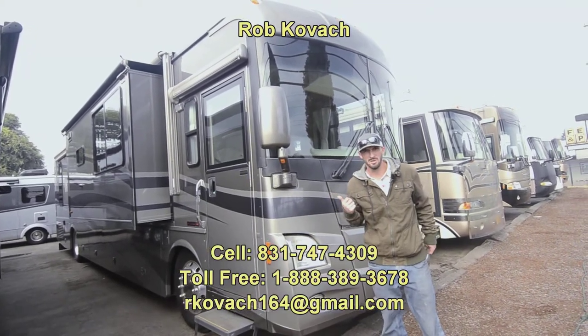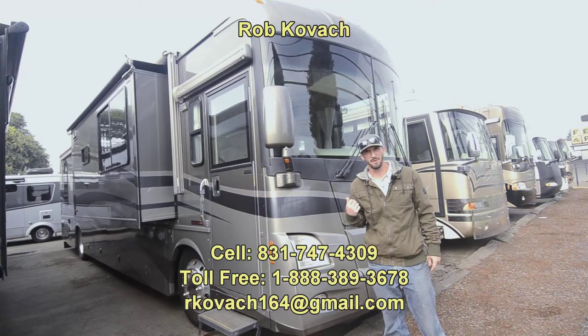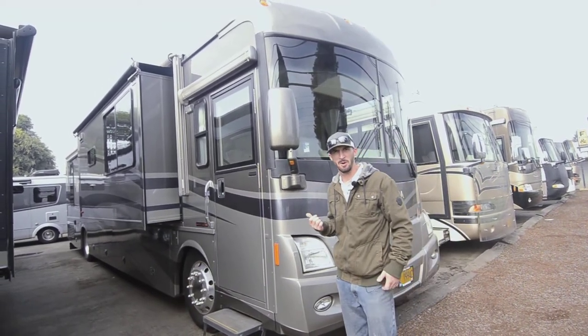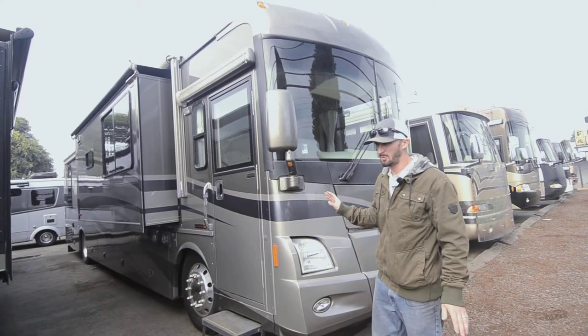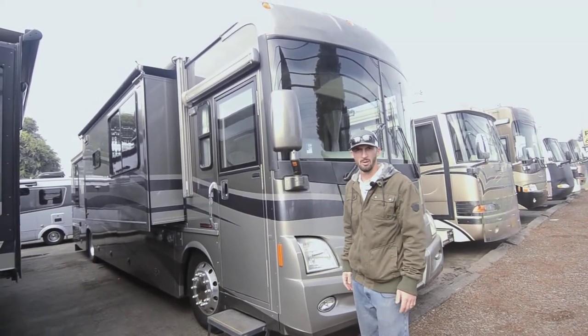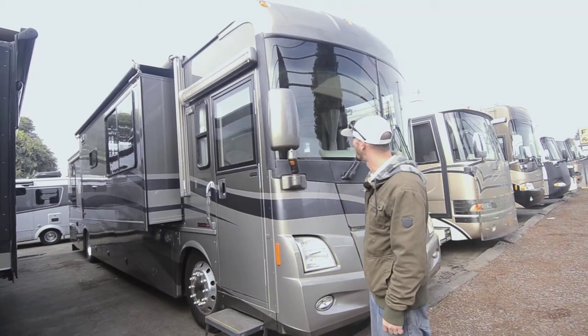Today I get to show you a 2004 Winnebago Vectra. This is a 40-foot diesel pusher with a Cummins ISC in the back. It's got a 350 horsepower rating. Great motors. The more you look into them, the more you'll be impressed with them. Quiet, plenty of power, reliable motors is all you could ask for.